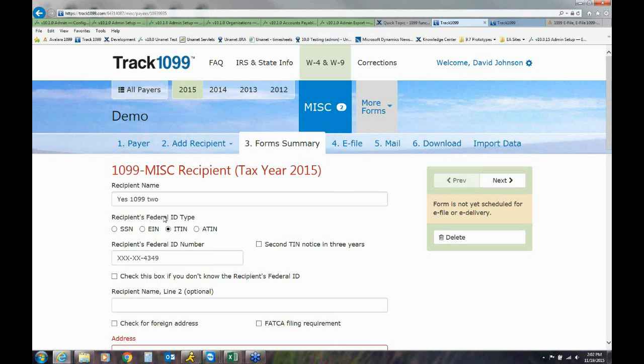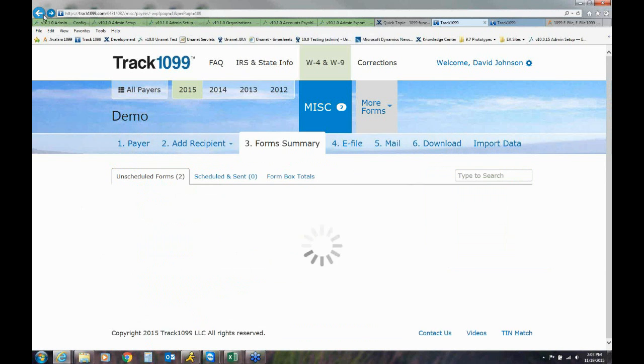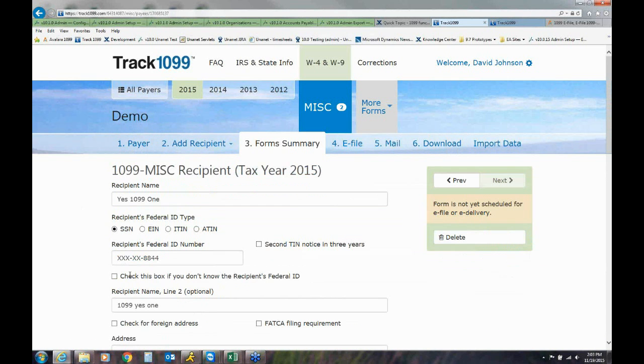So what we're looking at here is an individual 1099. For the 1099 for this recipient, the federal ID that was used by this person was an ITIN, and this is the number that it was. But if we go back to the previous page and look at the next one, that one's a Social Security number. So this is really just at the individual 1099 level.